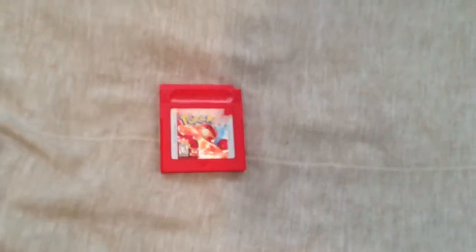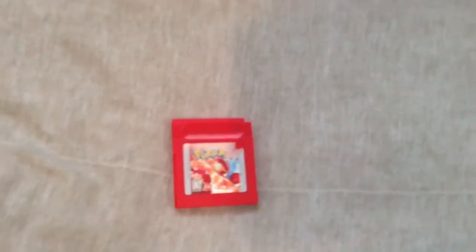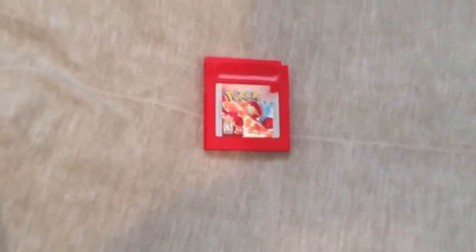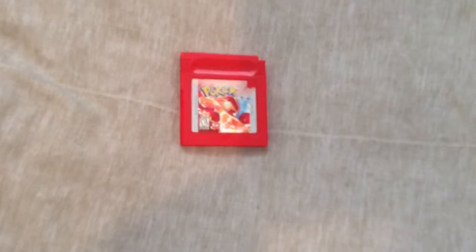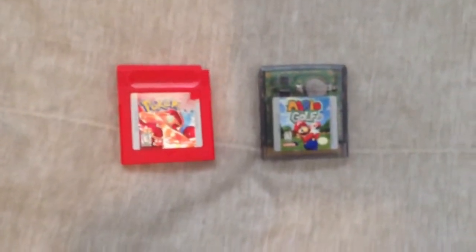Followed by my Game Boy and Game Boy Color games. I bought back Pokemon Red. Well, this was broken in my original purple Game Boy Color. Remember, I dropped it in Gettysburg and it disintegrated into the broken Game Boy Color, and I had to throw it out. And Mario Golf for the Game Boy Color.